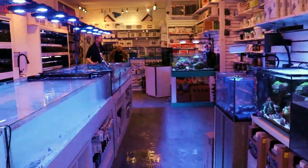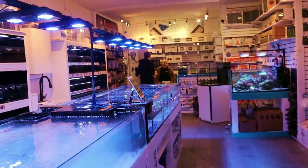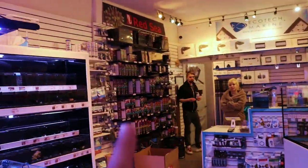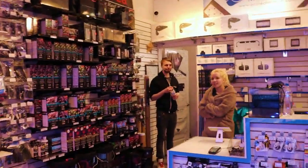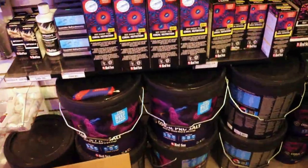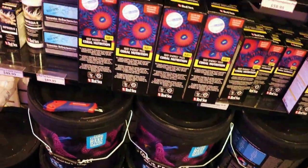Our advice of the week is start with a good quality salt and don't change the salt. No, I'm going to say don't. That's my advice for the week. Don't change salt. I've actually never had a bad experience changing salt. I've only seen bad experiences. Don't start with this one. Tia doesn't like this. I like this.